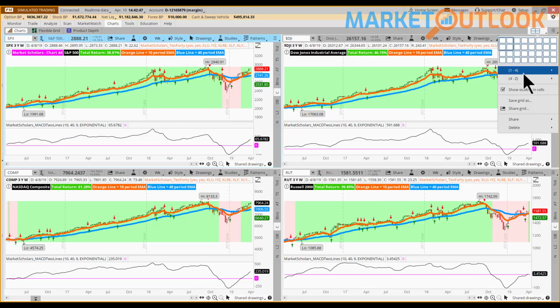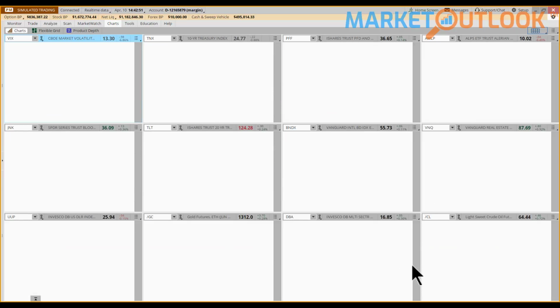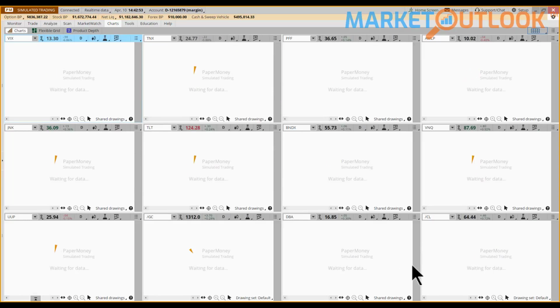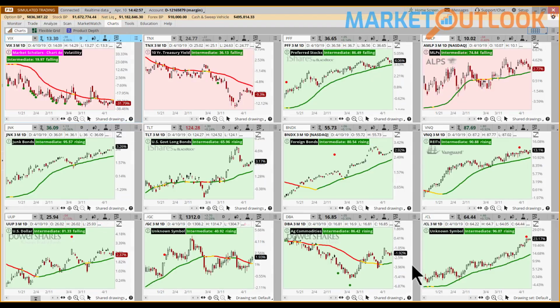All right, let's go ahead and take a look at our next chart setup now. This will be chart 4E. This is our intermarket analysis 12 grid. Quick reminder here, as we look at these 3-month charts, the background color of the charts will determine whether we have a bullish or a bearish intermediate term posture according to the market forecast indicator. So right now we've got 2 pink charts on the board, the VIX and the 10-year Treasury yield. Both of those are considered to be bearish from an intermediate perspective.